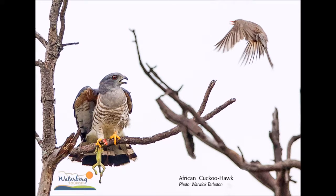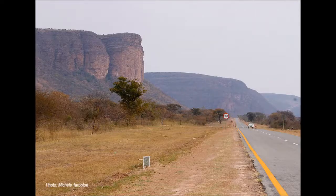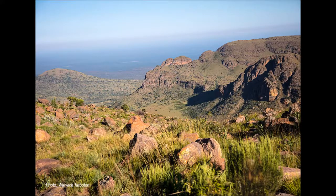You'd need a lot of patience, and you'd need to spend a lot of time in each of the different habitats to pick all these birds up, especially in one single day. But everywhere, not only in the Waterberg, but across the world, bird diversity is all about habitat diversity, and the more habitats you cover, the more species you'll find. And if a tropicbird can find its way into the Waterberg, well, then almost anything is possible. And if you come across one of these sort of impossibilities, please photograph it and please share the record with us.